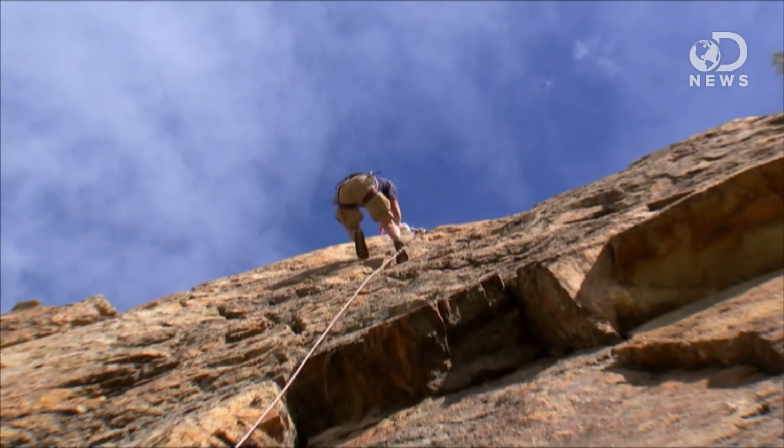So let's say your muscles are built, your fingers get the calluses, and you get to the top of that mountain you're trying to climb. Once you're there, your brain starts freaking out. And not just a little bit.